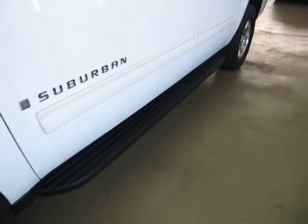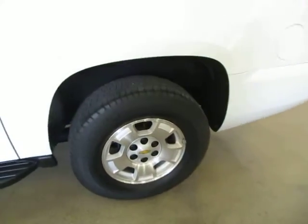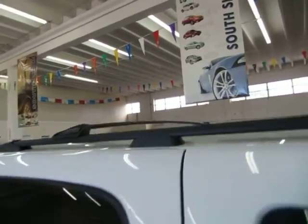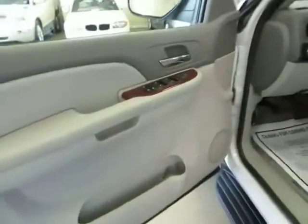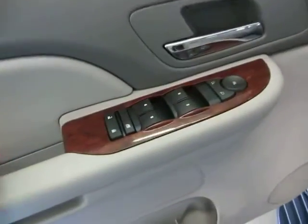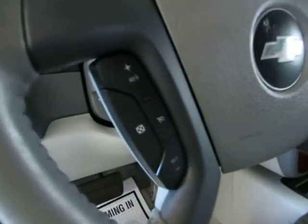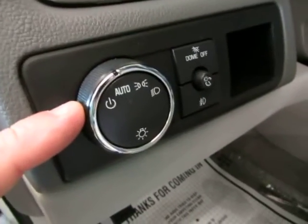Factory running boards, 17-inch aluminum wheels, with 4-wheel disc brakes, tire pressure monitoring sensors. You got a roof rack with crossbars that slide up and down the side rails. The door panels are two-tone, light gray with charcoal gray up in the top. Of course, we got power windows, power door locks, power mirrors, cruise control. We got automatic headlights that come on at sunset and come off at sunrise.